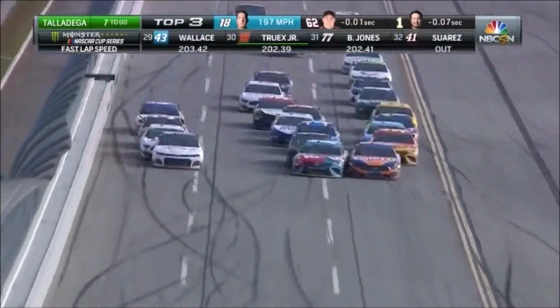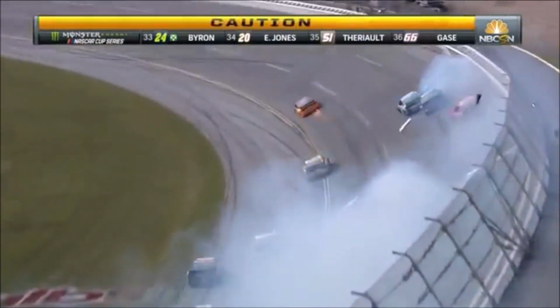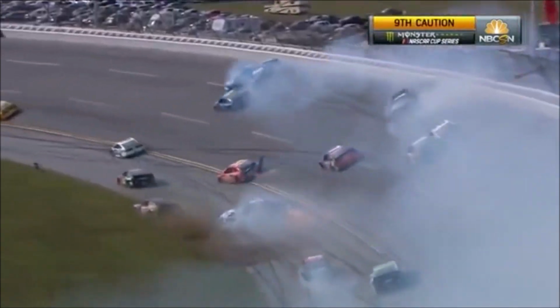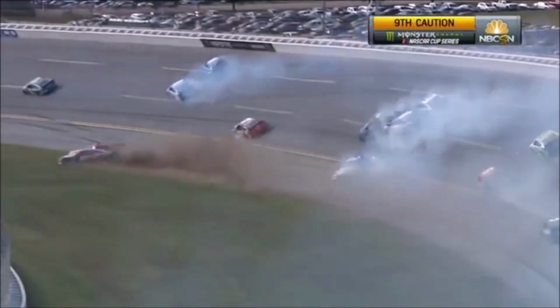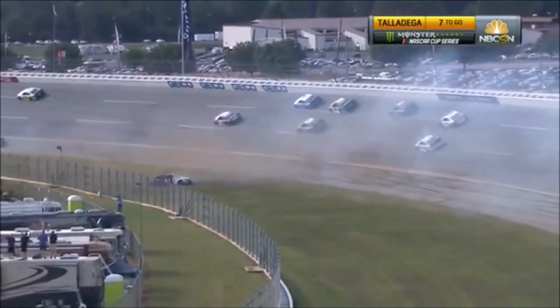Another hood flap flies off. Over goes the 18. The 42 collects the 17 as well. The 62 upside down. Brendan Gaughan upside down as he went back in front of the pack. We're wrecked here, guys. And the big one happens right at the front of the field.